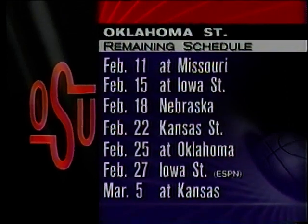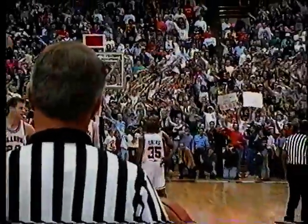Scott Pierce will go to the line with 3 seconds left. The Cowboys up by 10. We'll go to 16-6, 6-1 in the Big Eight. Kansas will fall to 17-3 and 6-2.